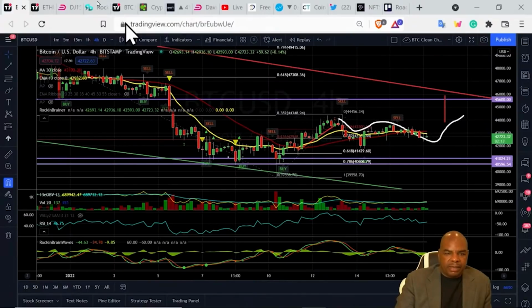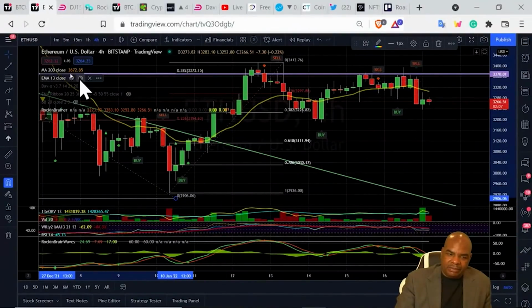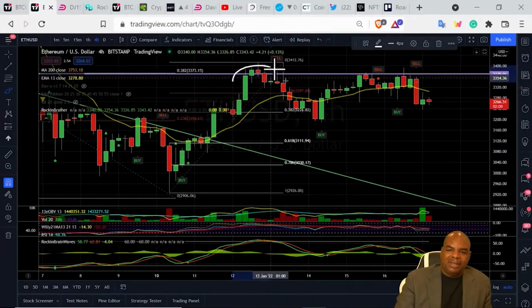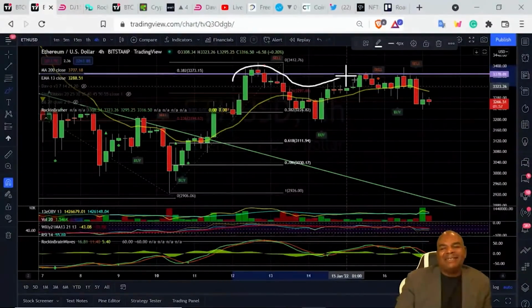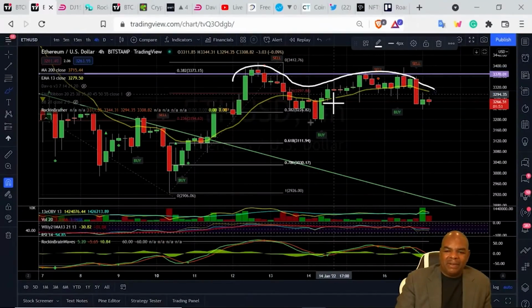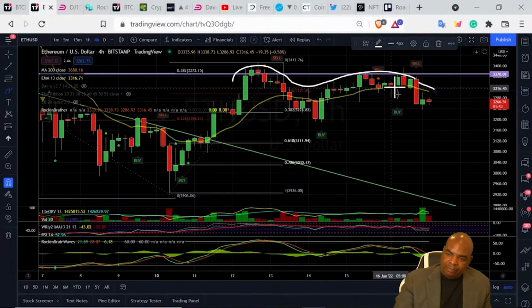including the RockinBrainer's signaling system right here. Alrighty. As you can see, let's head back over to Ethereum. We're pretty much shadowing Bitcoin, and the reason why we're shadowing Bitcoin is because they're both managed the same way, on a macro level. So obviously, you can see the same kind of pattern on a macro level. On a micro level, not so much. But there it is. There's an M, which is also a potential W should this thing break and head higher.